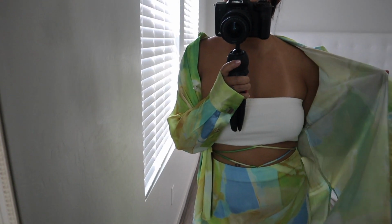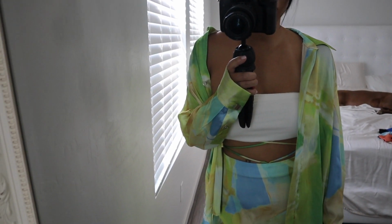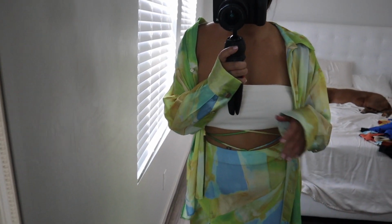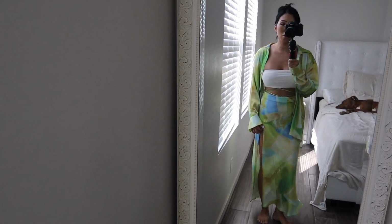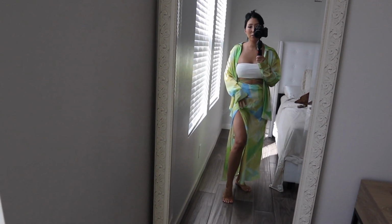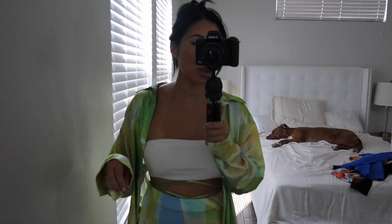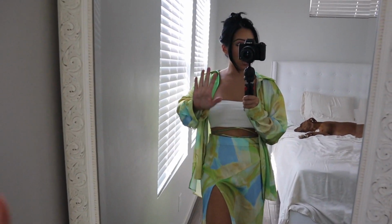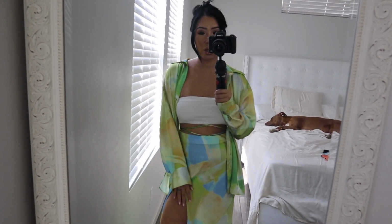I kind of wish the pattern was on the inside too, because when you see the inside, when it's just white, I don't know, it kind of looks cheapy to me, but whatever, it's fine. So beautiful. Definitely would wear this to a beach vacation. Although I will say the satin fabric does not feel like it's going to be super breathable. But if you just care about how you're going to look on vacation, then definitely this is such a cute fit.